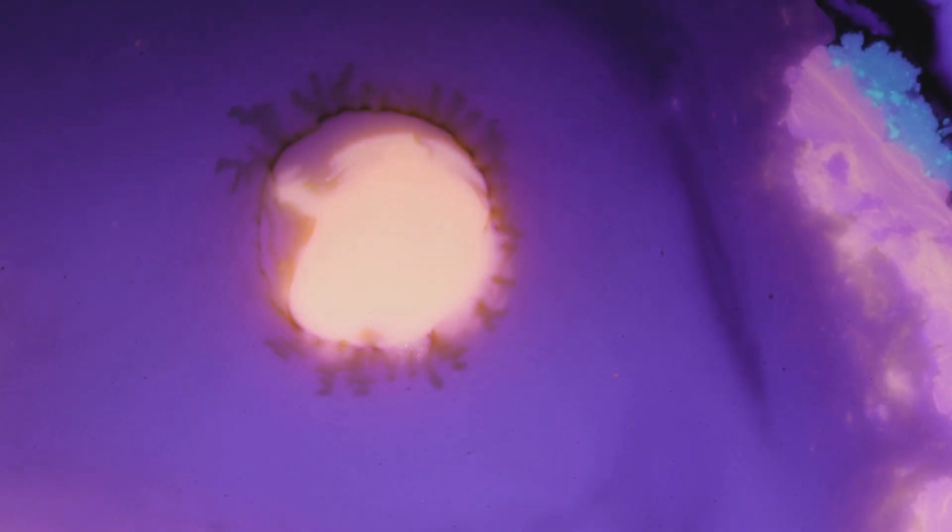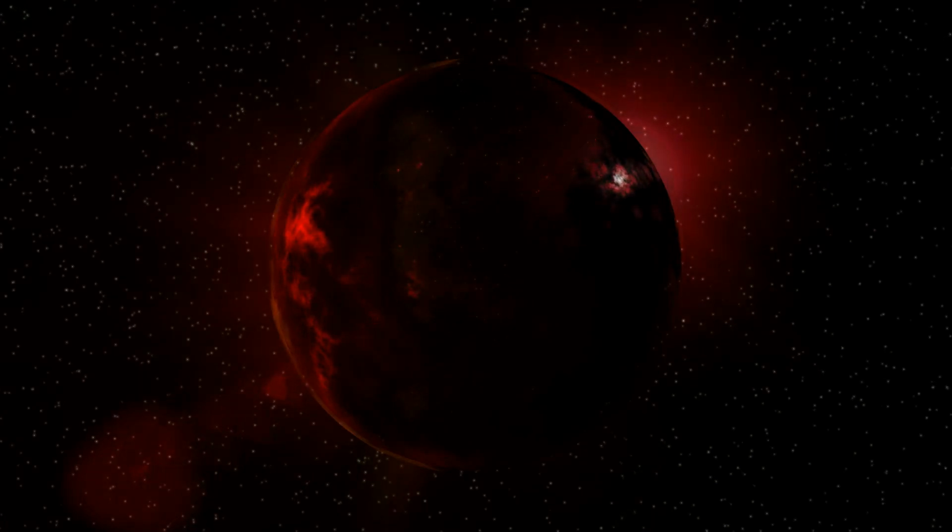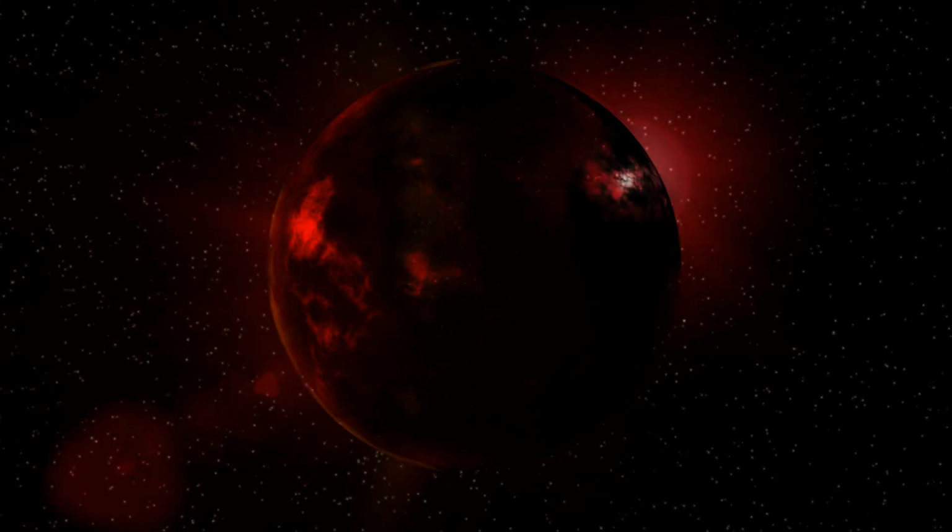Without the outward pressure from fusion, the core contracts and heats up. This heating ignites hydrogen fusion in a shell surrounding the core. The outer layers of the star expand dramatically, and the star becomes a red giant. Red giants are much larger and cooler than their main sequence counterparts, giving them a reddish appearance.